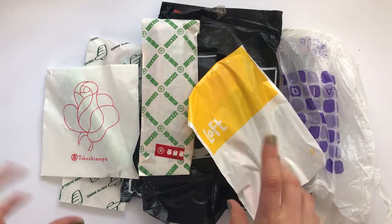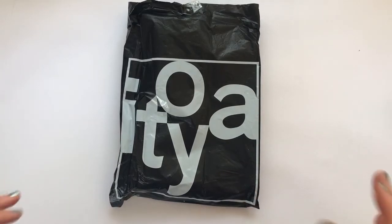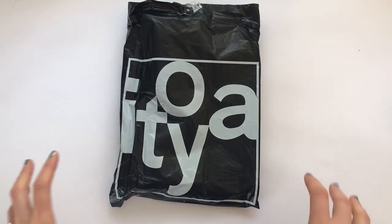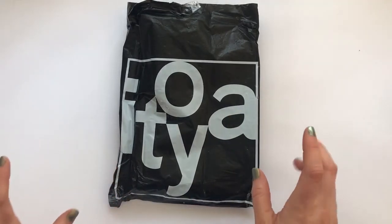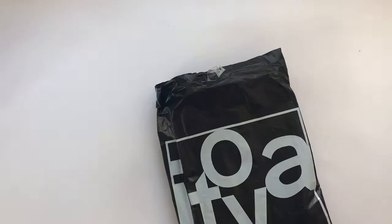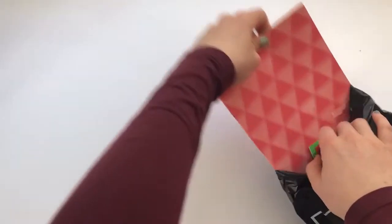So let's get started. Tara is a massive stationery shop in Tokyo, and I spent about 2 hours in there. There was a little coffee shop in there too, so that's part of how long we spent in there. But I bought a lot of things, and it was the first place we went to, so I got a little bit excited. I'm just going to pull bits out the bag for you and we'll see what there is.